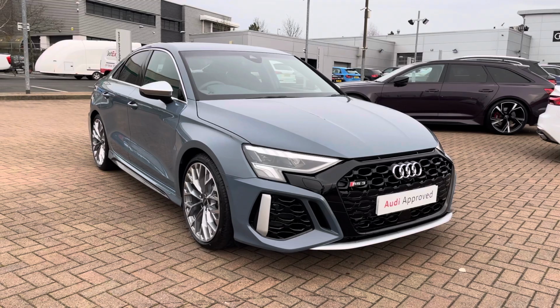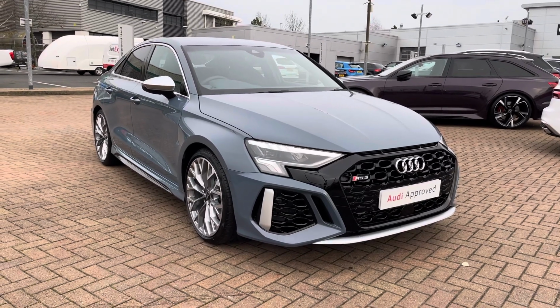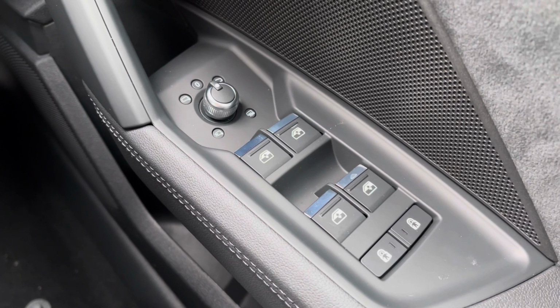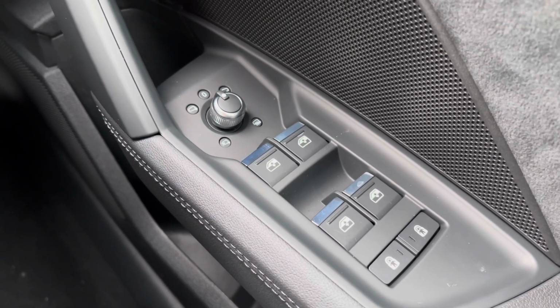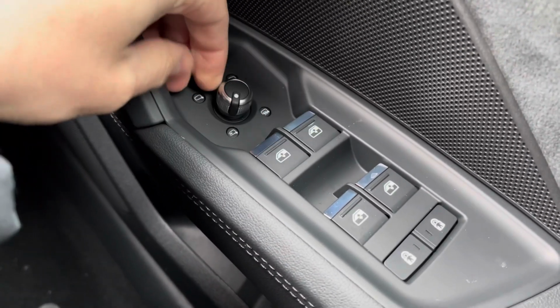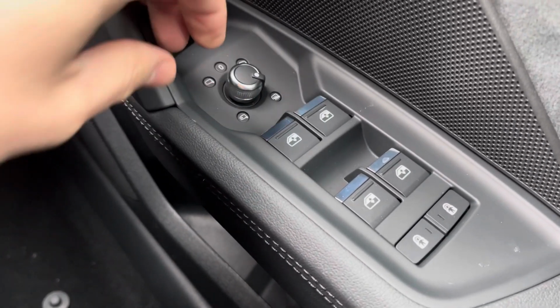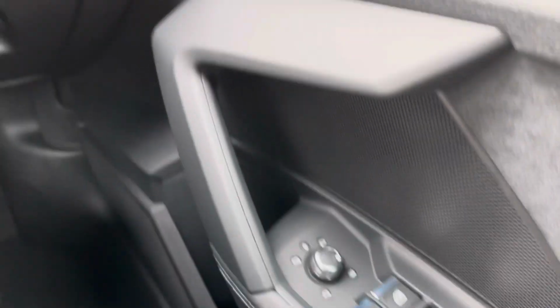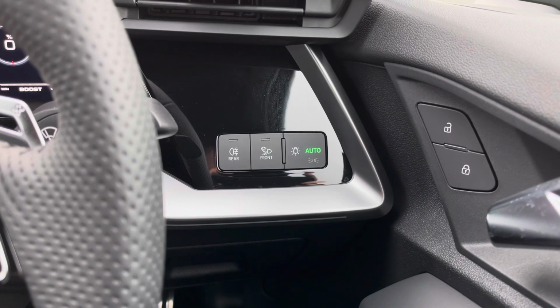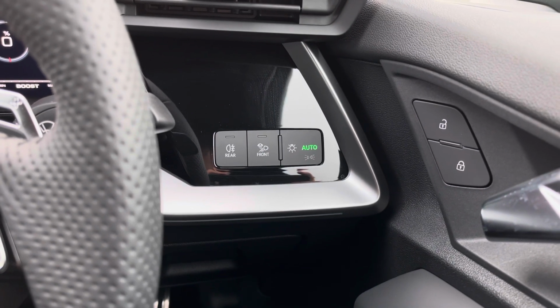Now let's have a look inside this wonderful RS3 and have a look at some of the technology on offer. So as you'd expect, these windows are all electric, and there are also power rear door locks. And the mirrors are heated and folding, which means that if you're in a tight parking space, you don't have to worry about getting your wonderful silver door mirrors bashed by anybody. Now if we have a look here, we also have automatic headlights, which you'd expect from the car.